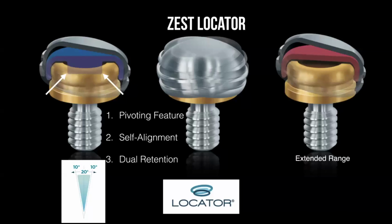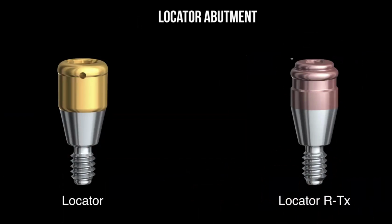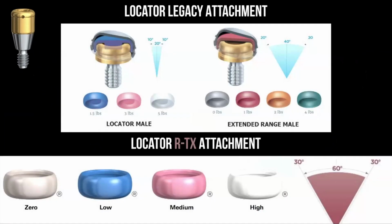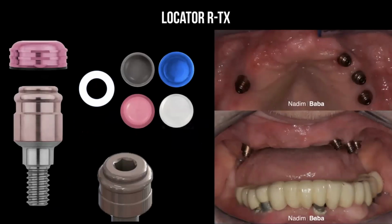But they also have another insert. It's called the extended range, which doesn't have the plug in the middle, and you can have more room for pivoting up to 40 degrees. They come in different tissue height levels, and the newest product line is the Locator RTX, and they're so proud of that because they say you can have up to 60 degrees of off angle. They have redesigned the metal housing and redesigned the attachment on the implant, so you have more room. If you have severely off angle implants, you may be able to use those.